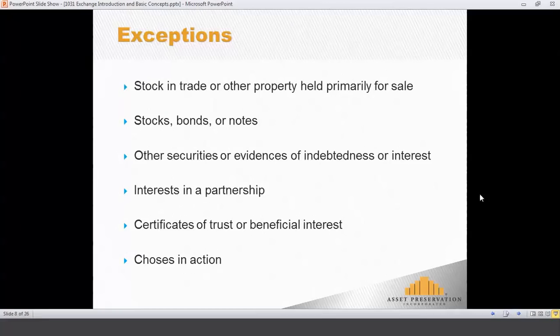Fourth bullet point down, a partnership interest is excluded from Section 1031 exchange treatment. So an interest in a partnership is not really an interest in the capital asset. You really own an interest that's considered personal property. The partnership owns real property. So if you have a partnership with, let's say, 3 partners, the partnership can do an exchange. And by the way, keep in mind, any entity at the entity level can do a 1031 exchange. A partnership can do an exchange. An LLC can do an exchange. An S-Corp can do an exchange. A C-Corp, a trust, an individual.